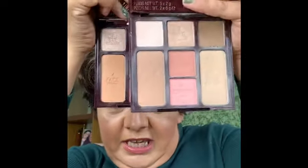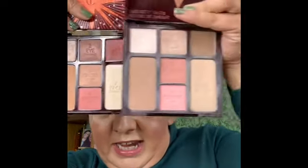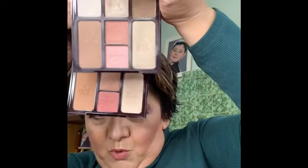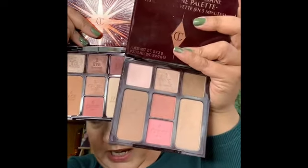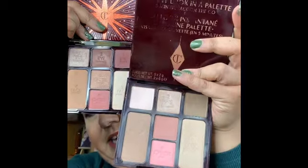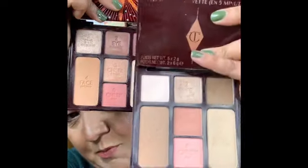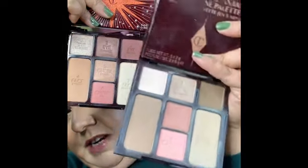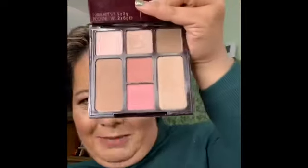Then you've got the bronzer shade, which is nowhere near as warm. It's more neutral. And again, you have got more of a warm toned highlighter. And the blushes, again, you've got two pinks, a darker pink and a lighter pink. But the darker pink has got a bit more brown tone in it, so it's not really similar to this pink. And then you've got this very light pink shade. So, very different look. Obviously, this is far more festive. My arms are getting sore from holding these palettes up. And then this one is a lot more of a natural look.